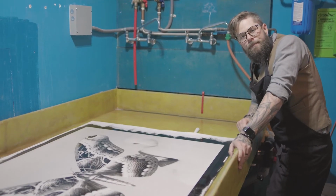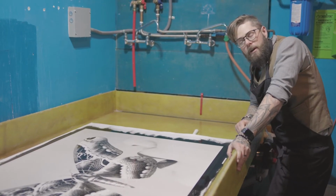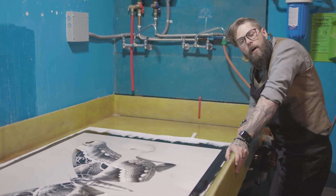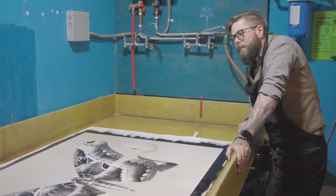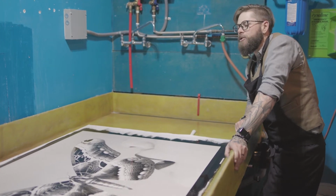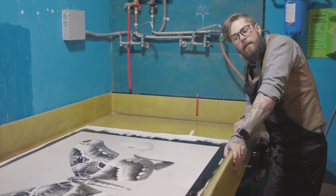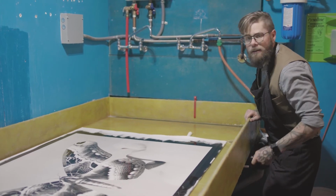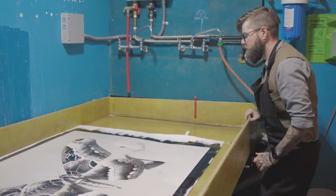Final step, just doing the wash. And then we'll roll it up, take it outside, lay it out to dry, and then tomorrow we'll have a big, beautiful, flat, finished, dry print. So now just hang it out, wash it, like you do.